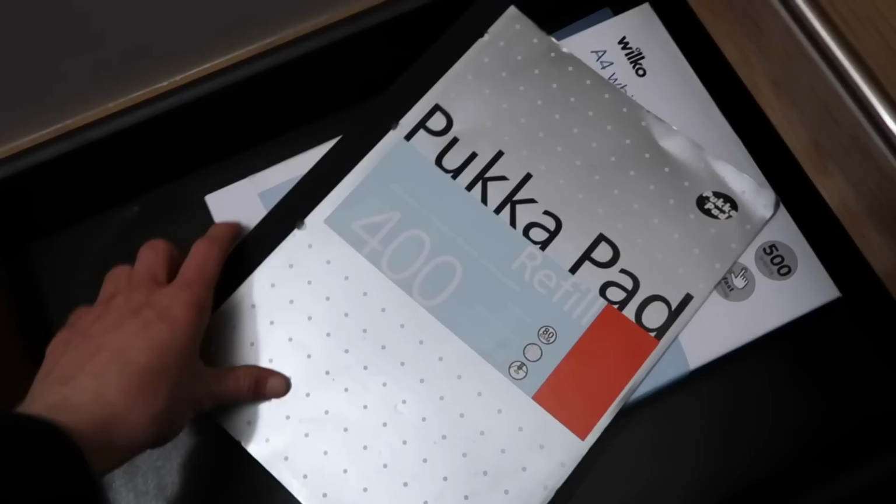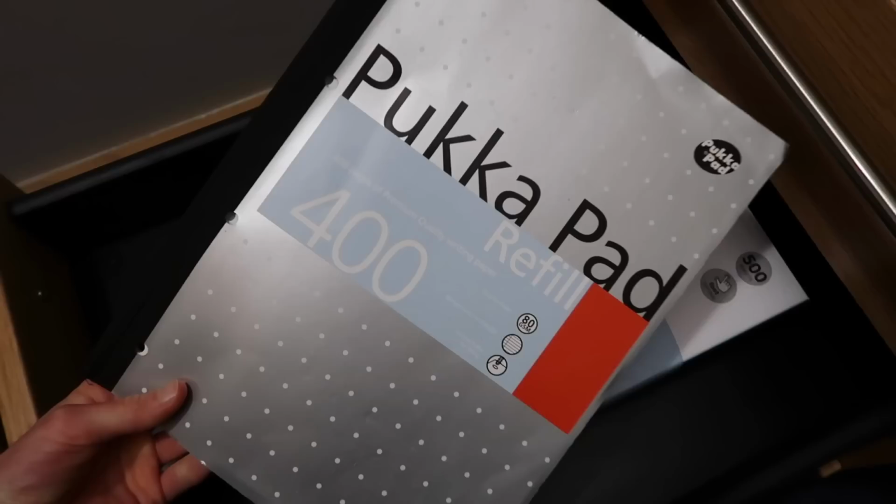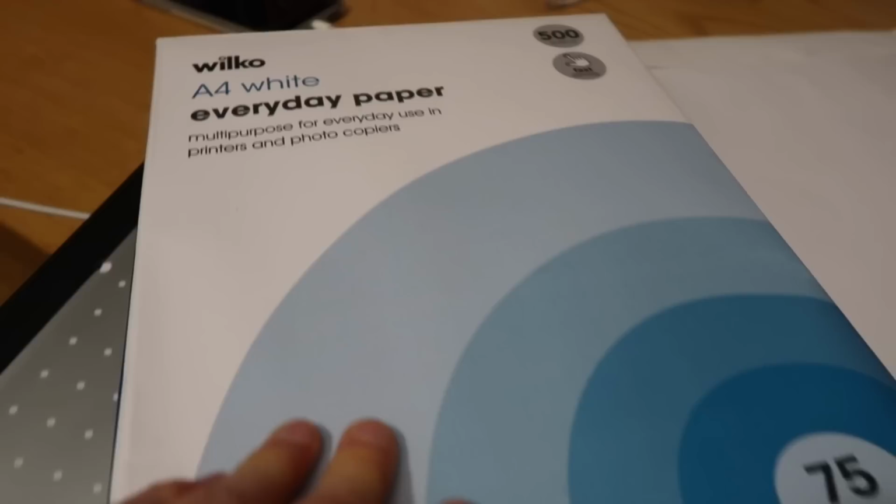Then the final drawer is this one. So I have in it some lined paper. Not that I use lined paper that often, but it is a Pukka refill pad. Fabulous white plain paper. This is just printer paper from Wilkinson's. So I was going to look into trying getting some 100% recycled printer paper to use, because I thought, yes, that would be more eco-friendly and stuff, but I left it too late to really do my research and find some that was quite reasonably priced. And that is pretty much all my stationery.